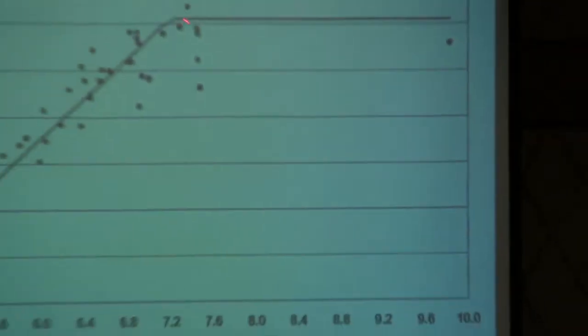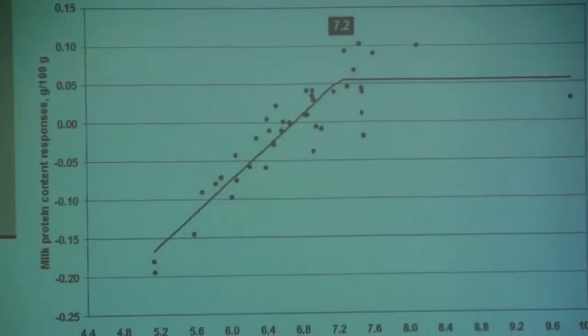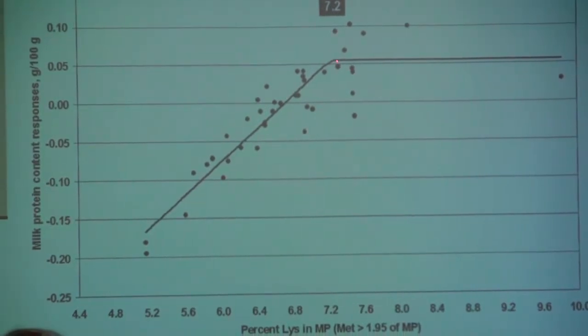What is that ideal level of lysine in digestible protein? Well, according to Dairy NRC 2001, about 7.2% of that metabolizable protein should be lysine. But, you know, we have dairy herds that are down here at 5.6, 5.7. And notice that if we increase lysine in digestible protein, we're going to get an increase in milk protein. And then we reach a point where we're not going to get any further increase. Okay, well, we would call this a requirement.